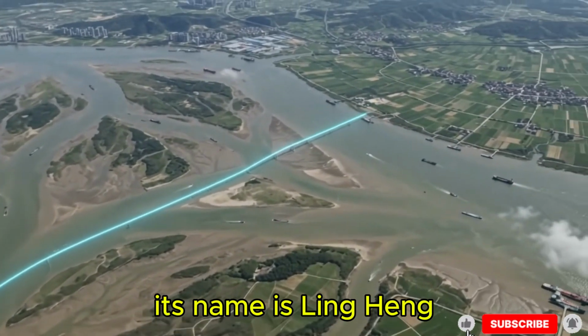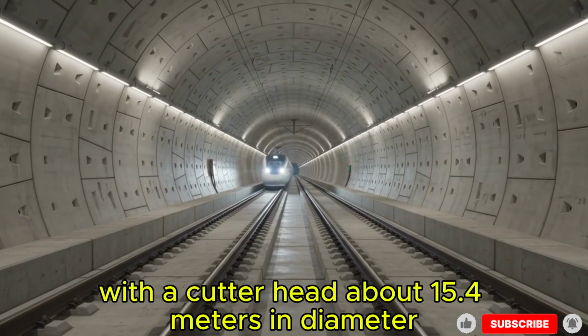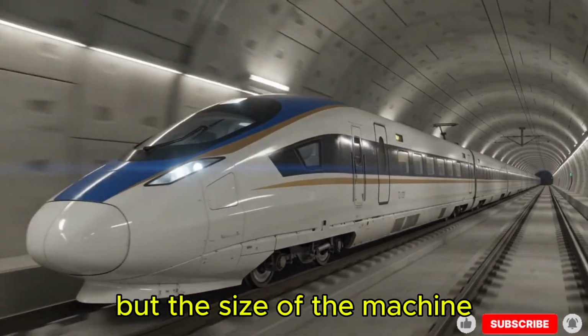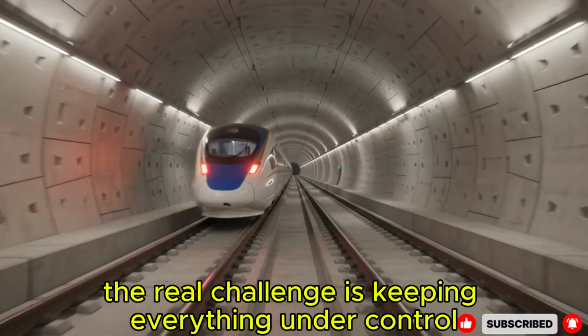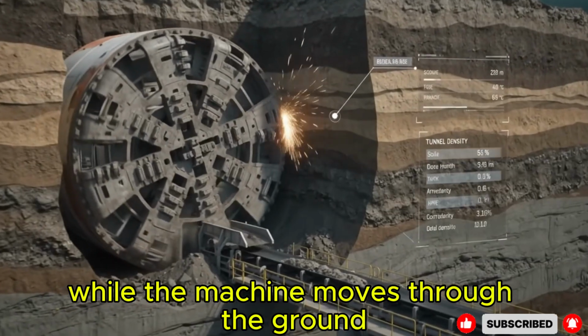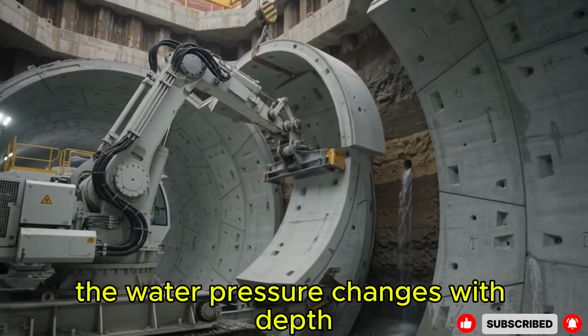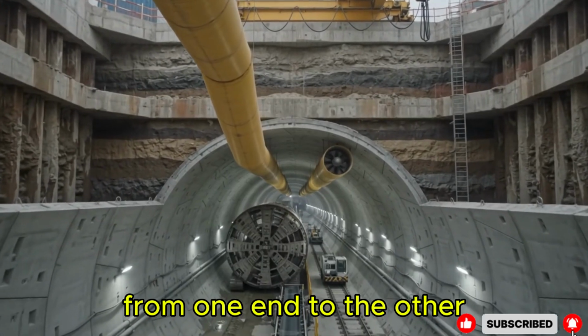Its name is Lingheng. The machine is around 148 meters long, with a cutter head about 15.4 meters in diameter. But the size of the machine isn't the most difficult part. The real challenge is keeping everything under control while the machine moves through the ground. The soil can change. The water pressure changes with depth. And the tunnel has to remain precisely aligned from one end to the other.